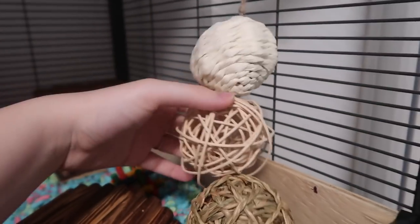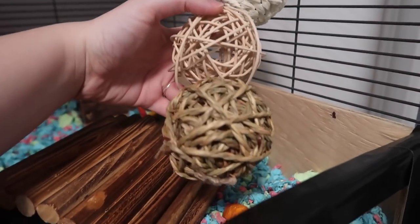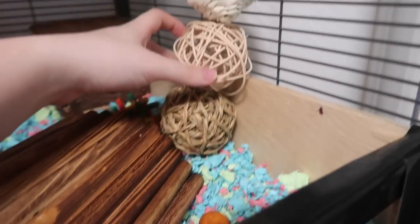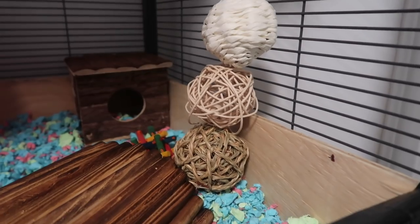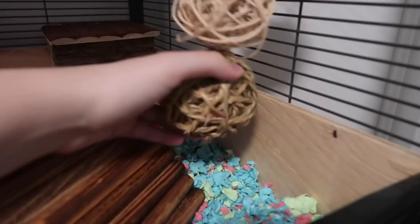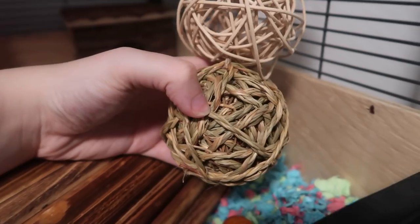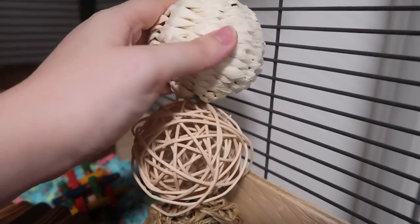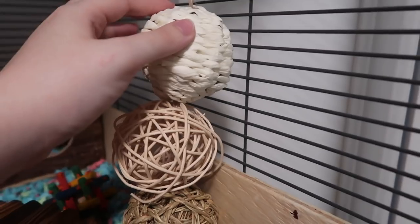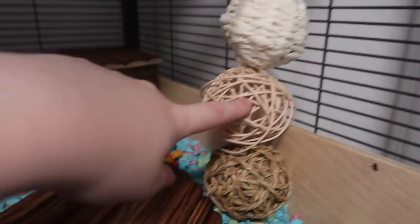And then here we have one of these toys. It's like three different balls just hung together. Usually I give these to my rabbits, but I felt like trying it out with my hamster, see if maybe he liked it. I think it's seagrass on the bottom, some kind of willow ball in the middle, and then this is some sort of paper on the top. Anyway, so there's that toy there.